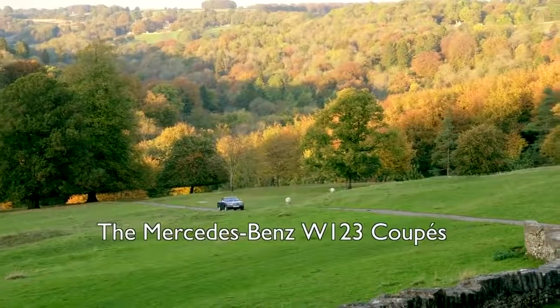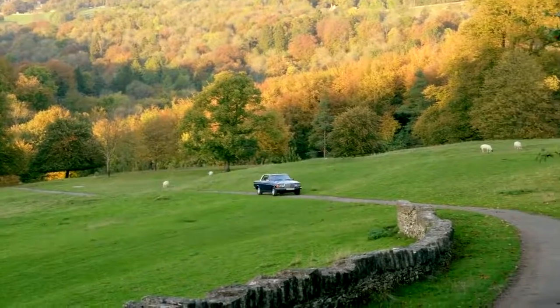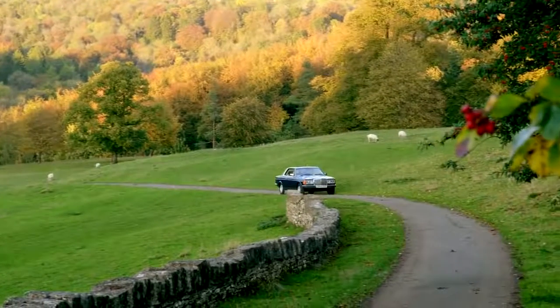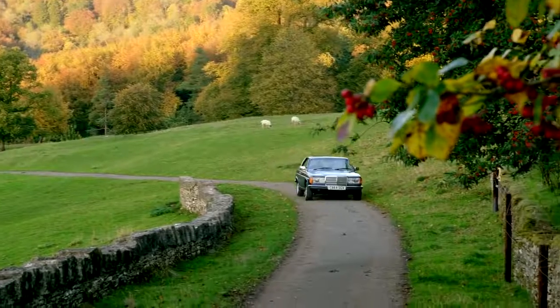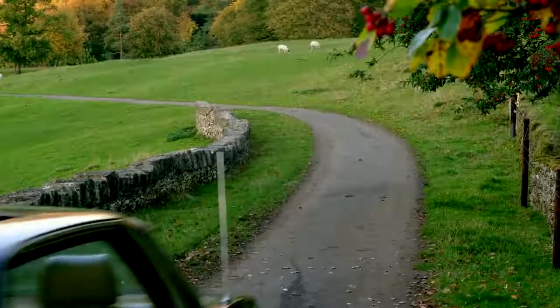The W123 Coupe has a shortened wheelbase and a lower roofline, so it's more of a compact car. It was a particularly attractive and stylish vehicle with all the windows down and the sunroof open, and you pretty well nearly got a convertible car then. They were pretty well loaded up with all the extras you could have: the leather interiors, the ABS brakes, the air conditioning systems, very attractive to the United States market, where they even had the turbo diesel versions.